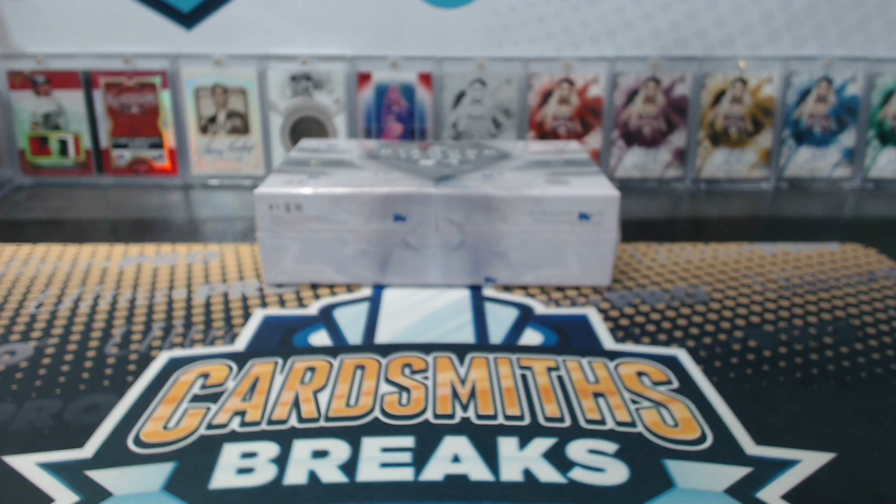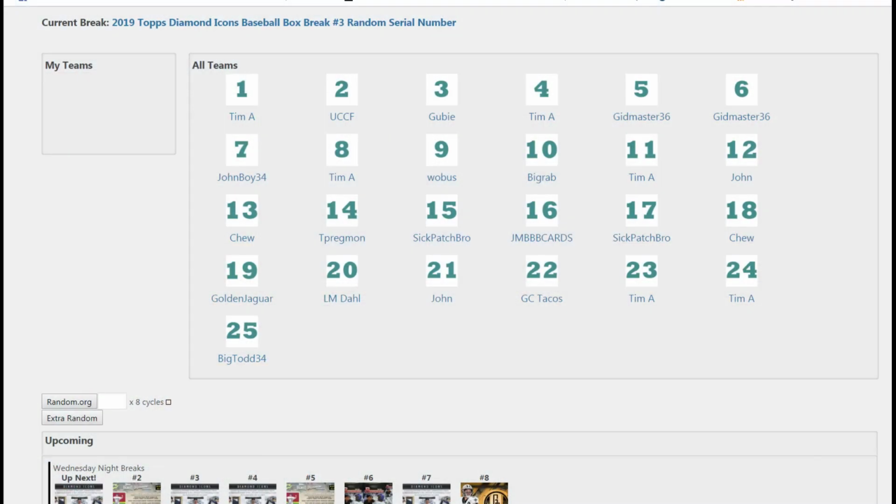All right, more definitive. This is the third box of the first case of, not definitive, Diamond Icons. What am I talking about? Number three. We opened a fresh case and numbered the boxes 1 to 4, left to right, so this is the third one.